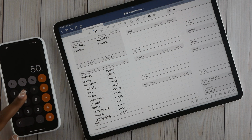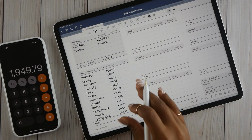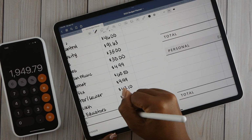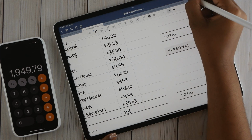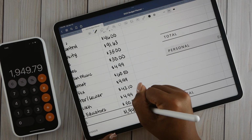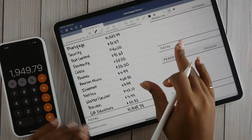And I love getting a look at how much. I think there was an easier way for me to do that, but I think I could have looked in Every Dollar and gotten what I needed. But this is how much we are going to budget for housing and utilities, which is, whew, that's a lot.